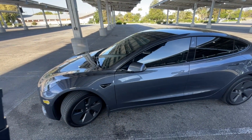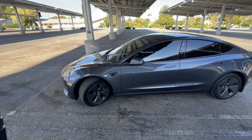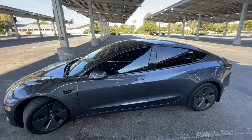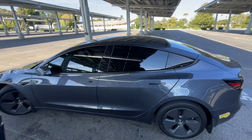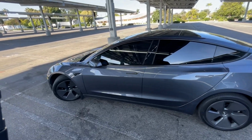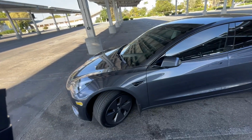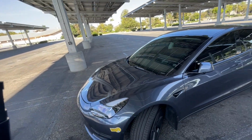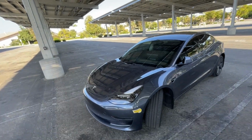Mechanically, I've had no problems with it. It has just been turn it on and go. I mean, you don't even turn it on, you just get in. And it still drives just as good as it did when I got it. I really haven't noticed any issue. It feels just as fast as ever. The brakes feel great. The steering feels great. The suspension feels great. It doesn't feel like the car ages one bit.